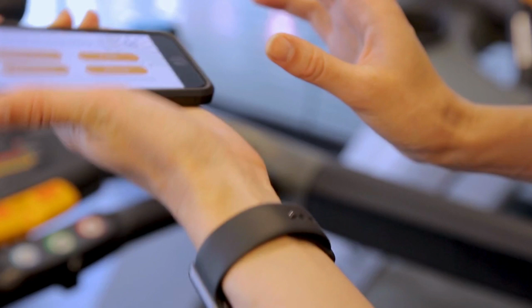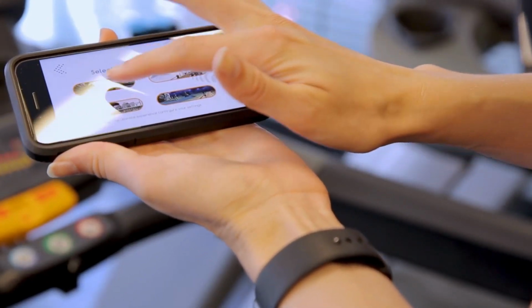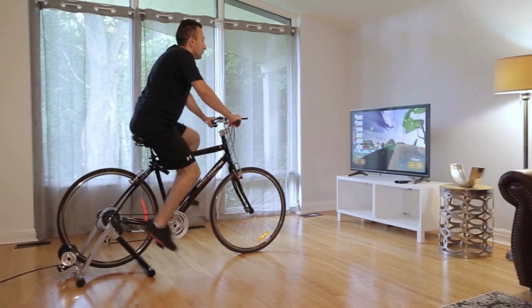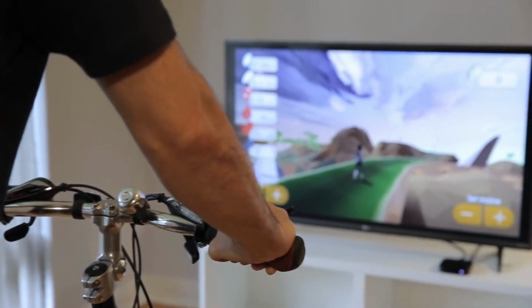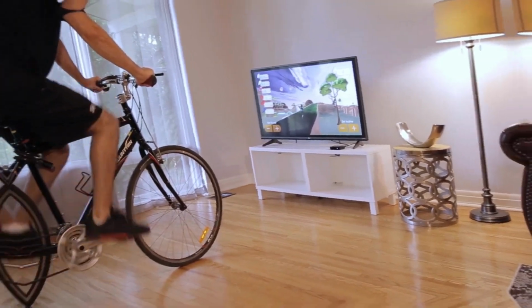What if you don't have a smart device? Well, don't worry. You can connect to your phone's pedometer or use the manual mode to set your speed. Tough Zebra supports indoor cycling by connecting to a Bluetooth speed or power sensor, such as Wahoo or Stride. You can choose to project your phone or tablet screen to a large TV using Apple TV or Google Chrome.